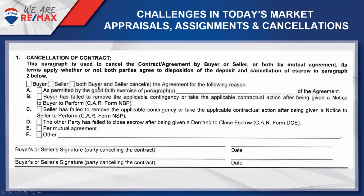if both agree, look, it ain't working, let's cancel. The buyer calls up and says, hey, I can't get my loan, and I don't want to tie you up, and I got a problem on my taxes that I got to fix, and that's going to take at least 6 months. So, I understand. You don't want to wait 6 months, do you? No, I don't. No, I understand. That'd be wonderful. Check both. They both say, yeah, let's cancel the agreement.